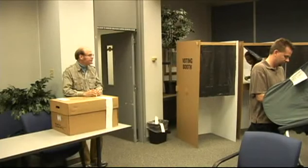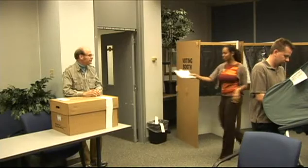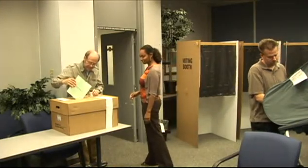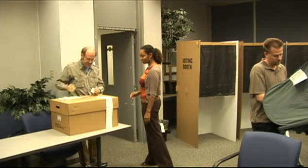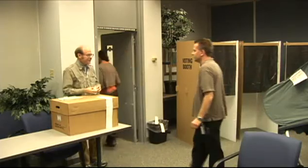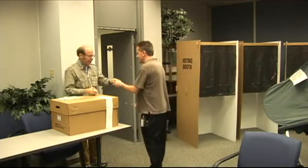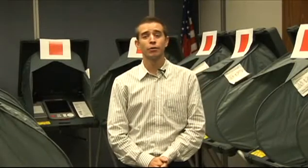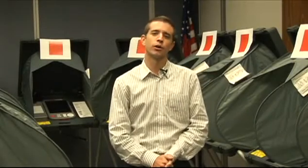When the voter finishes voting, he or she will take his or her paper ballot to the clerk's station with the ballot box at the exit of the polling place. The clerk will hand the voter an I voted sticker. If he or she voted electronically, he or she will simply receive an I voted sticker from the clerk and exit the polling place.